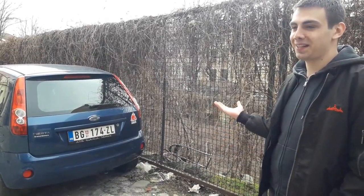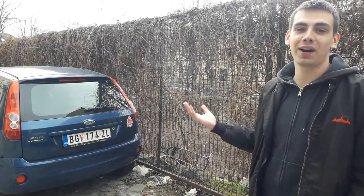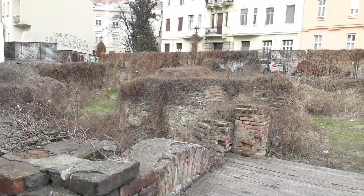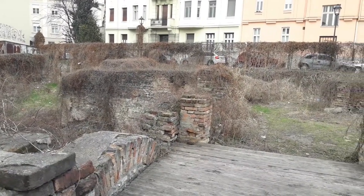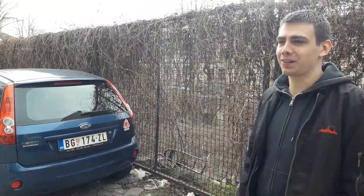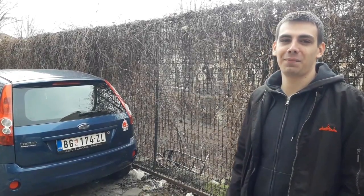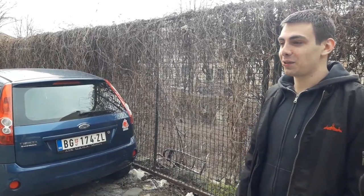Okay, so welcome to the saddest spot in Belgrade for a historian. This was the place where once, 100 years ago, the building for the National Library stood. It was bombed in 1941 during the Axis invasion of Yugoslavia, and I think thousands of historical books from the Middle Ages got burned, and we're now left with barely anything. Nothing. Wow. Really sad for historians.